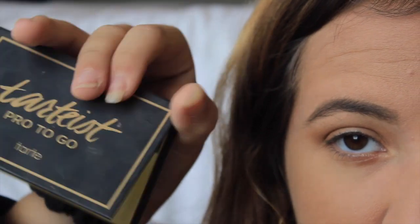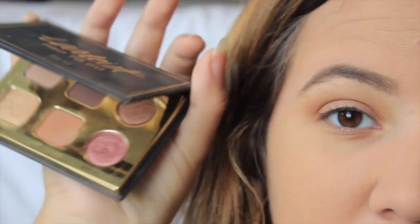Now I'm going to take this little Tarteist To Go palette, which is the small one, and I'm just going to take the color Crisp. I think it's cute that the name of this is Crisp because it makes you think of apples. So we have this little orange shape going on.